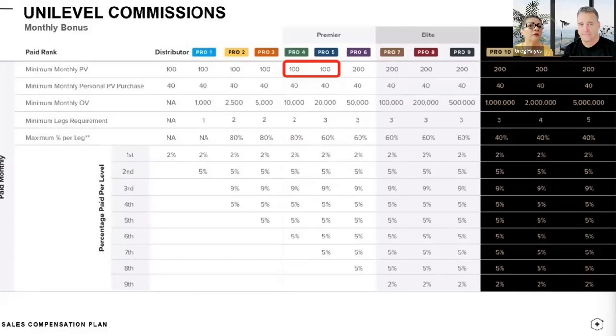And one of the cool things that you'll see highlighted in a red circle right off the bat is you can notice when you hit Pro 4, and we're going to explain what each one of these means, and we're going to give an example of that. But the nice thing is in the Philippines, you only have to have a monthly PV of 100 up to Pro 4 and Pro 5. Whereas in the US and every other country, by the time you hit Pro 4 and 5, you need to have 200 PV. Yes. That's what I was talking about earlier, you guys.